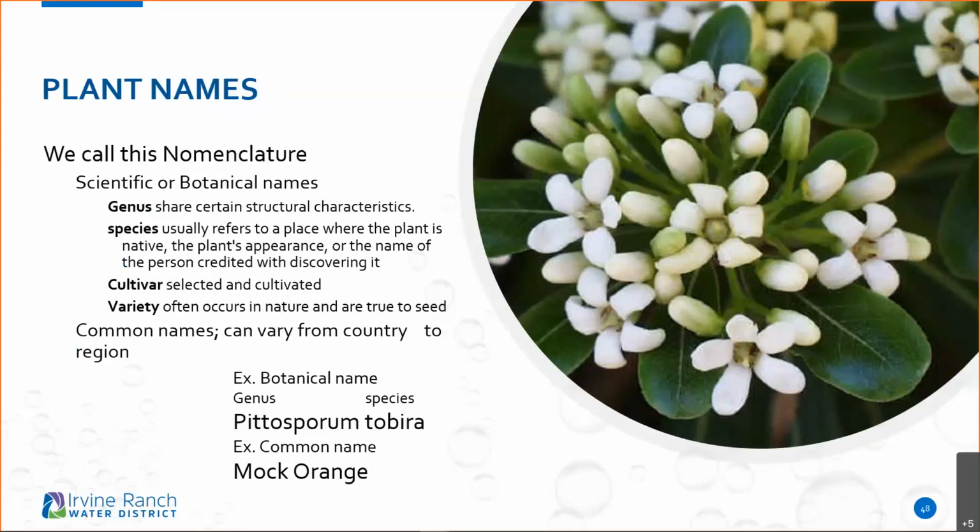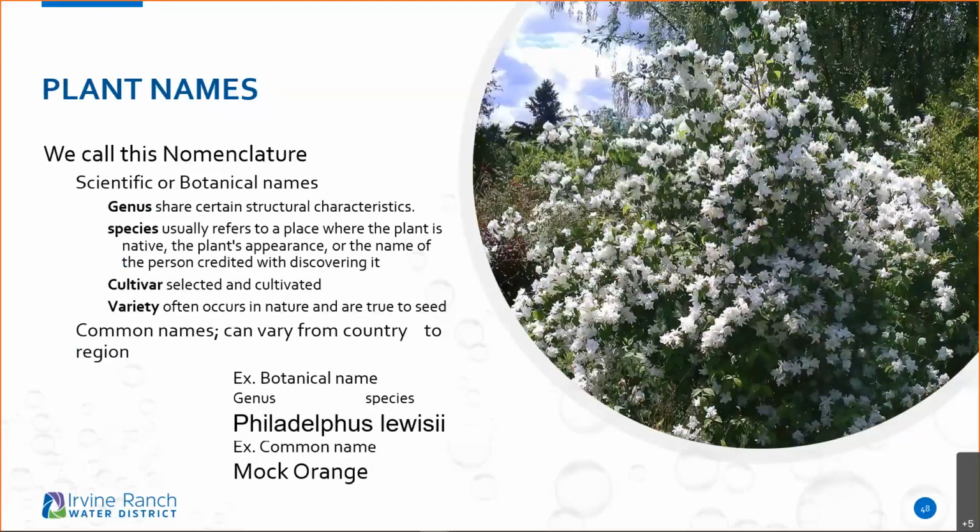But myself, if I go ask for a mock orange, I was actually looking for Philadelphus lewisii, which is our California native mock orange. You can see that it's quite a different plant, but what a gorgeous shrub. You can see how much bloom we have on there. So that's just one of the things about these plant names, is getting to learn these names somewhat when you're out there looking for plant material.